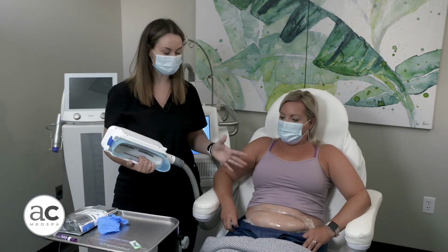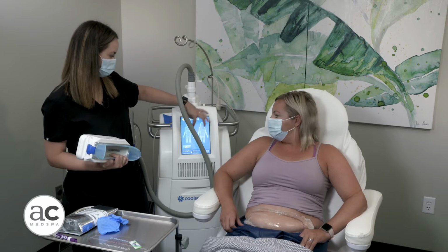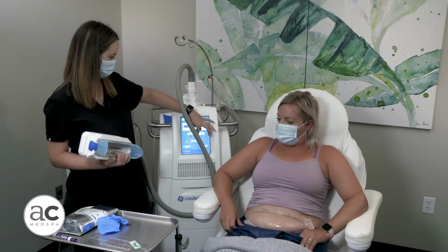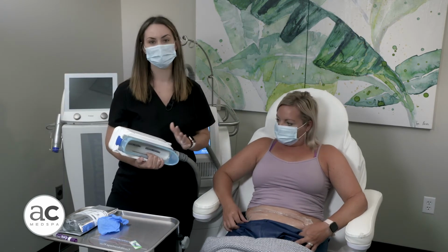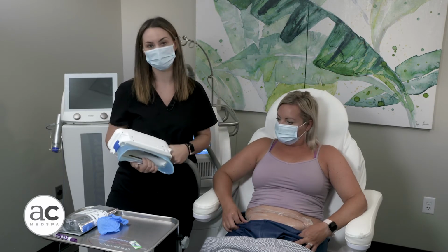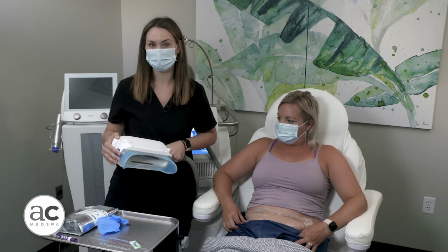So to carry on with the treatment, I just want to show you. I'm going to prep my machine here. Select the area. Depending on which applicator we use decides how much time each treatment is. The larger applicator that we're using today with Audra is 45 minutes long.